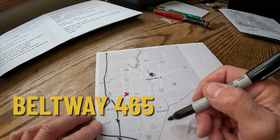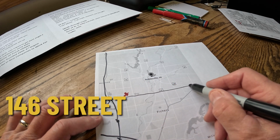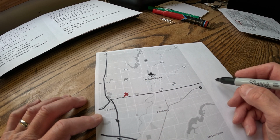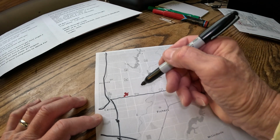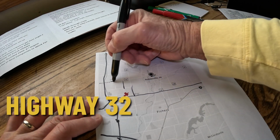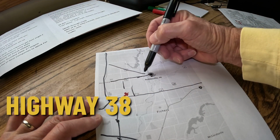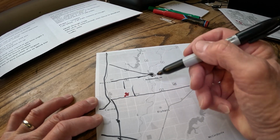There's a couple different ways that you can go to get there. It's just north of 146th Street, which takes you out to a bunch of stuff on the east side of Noblesville. These roads here will take you up to either Highway 32 or 38, which will bring you into Noblesville proper and everything that there is there.